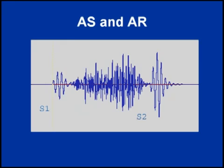This systolic ejection murmur reflects turbulent flow across the stenotic aortic valve. In contrast to an innocent murmur, this murmur peaks late in systole. Notice the late peaking of this murmur.